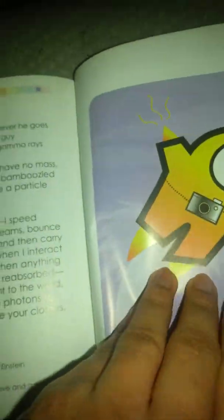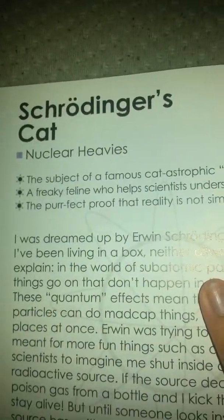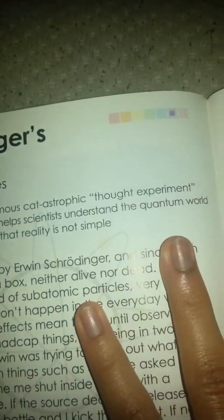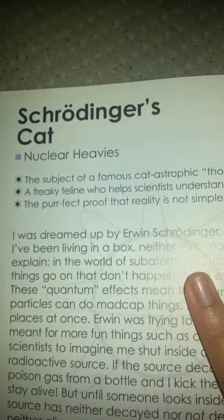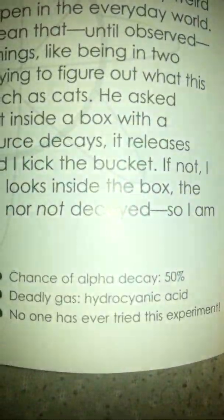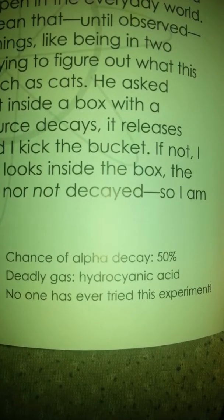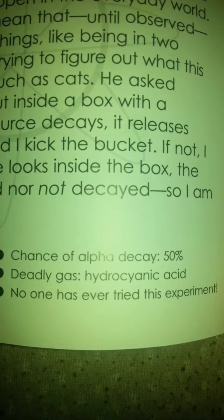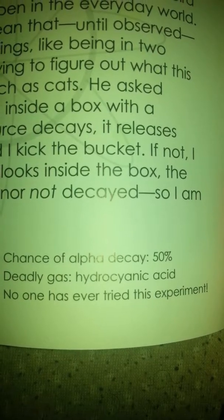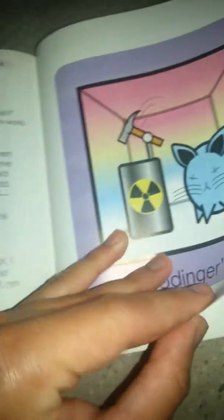Wow. Didn't notice that. Schrodinger's cat. I don't know what that is. Oh, it was subject. The quantum and perfect proof that it's not simple. Alpha decay, deadly gas, hydrochloric acid. No one has ever tried this experiment. Nope. There was a cat.